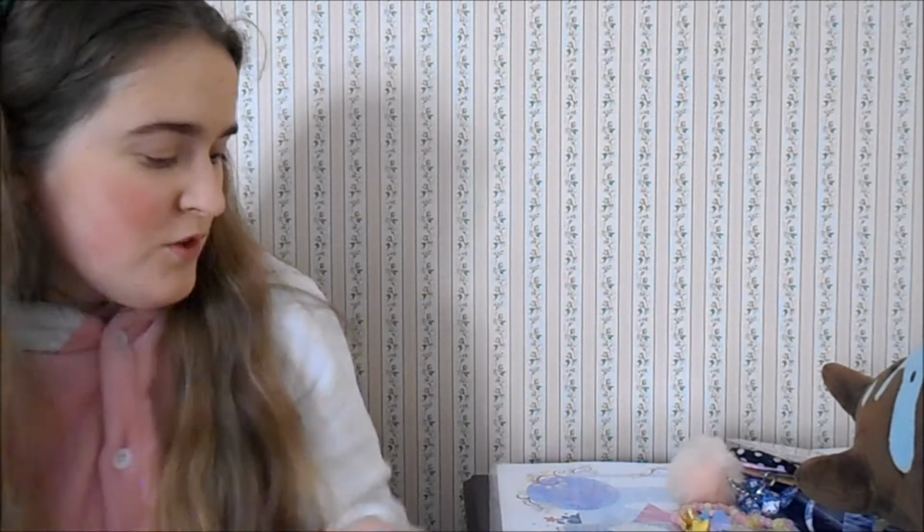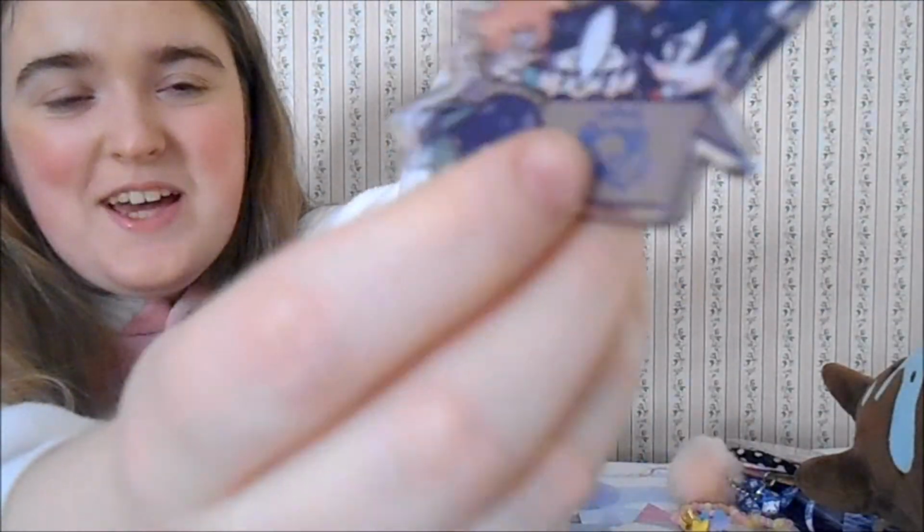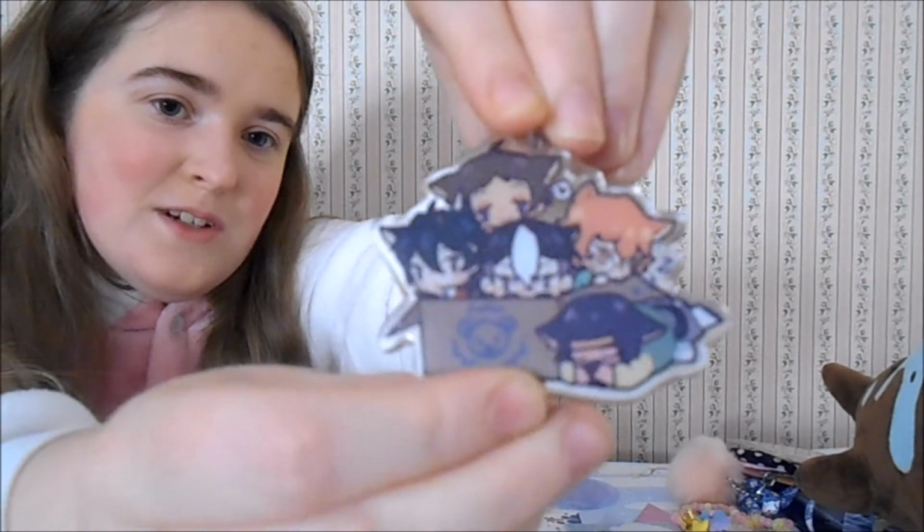In the artist alley, I got a couple of keychains, and they sold out of the Bat Fam ones I wanted. So I was just gonna get the Groot Voltron one, which is this one. So cute, they're kittens in a box. And the back's the same, it's just not as shiny. And I don't know if you can tell, but it's glittery on the front.